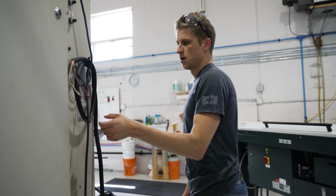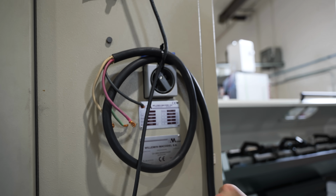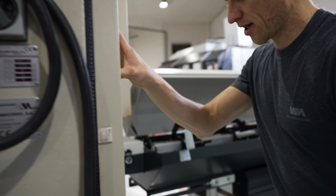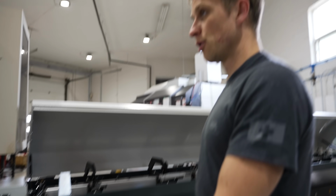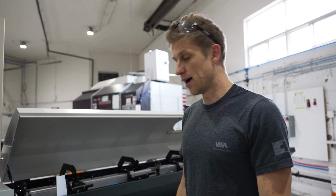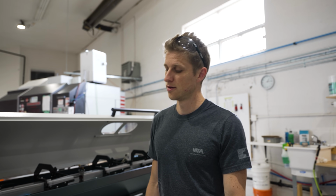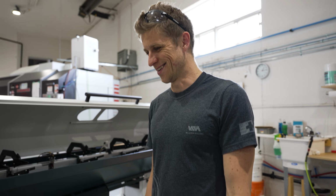Electrical panel, three-phase wiring coming in, it runs on 400 volts. Another electrical panel, and then the bar loader. It's a really nice compact machine. It's taller than the Tornos, but not much bigger. Good. I'm super pumped.